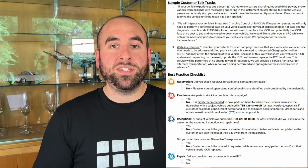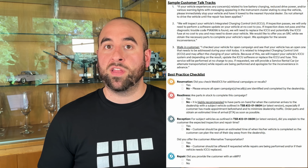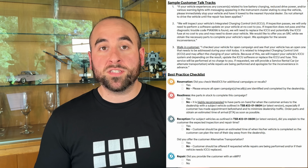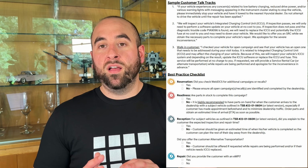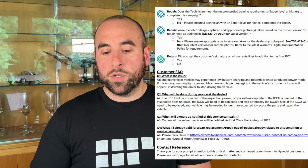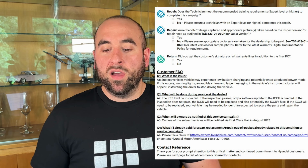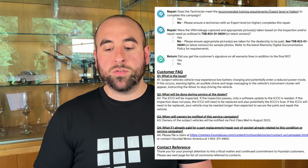So they're kind of telling dealers to be prepared for this, get parts on order if they've sold a lot of Ioniq 5s or they know there's Ioniq 5s in the area. There's close to 40,000. They actually might be over 40,000 at this point. So if they need to replace a lot of ICCUs, they're going to need a lot on hand. So scrolling down further, we see owners will be notified of the service campaign via first-class mail in August 2023.